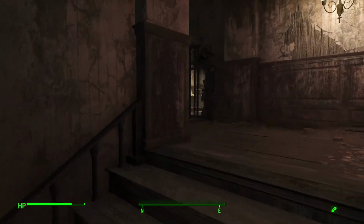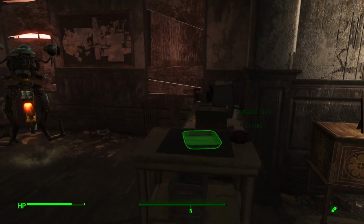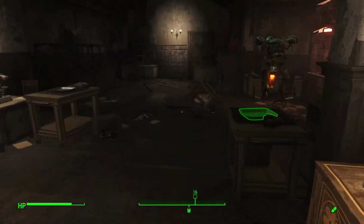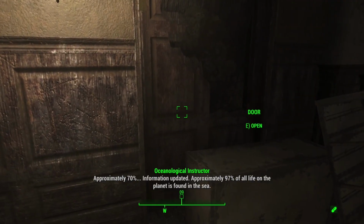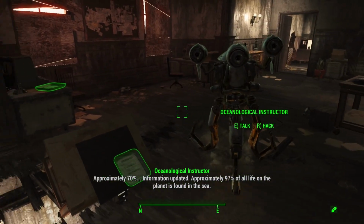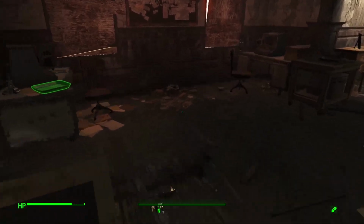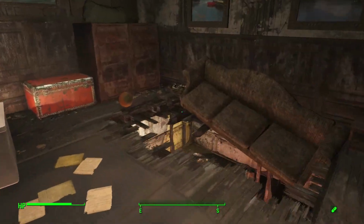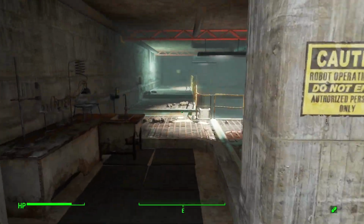Okay, there is another terminal in here with some of their research notes. Is that in here or is it somewhere else? Approximately 70% information updated. Approximately 97% of all life on the planet is found in the sea. Okay, I'm not entirely sure that is still the case. Maybe it's in a different building. Here we are.